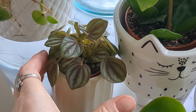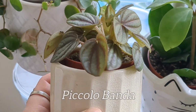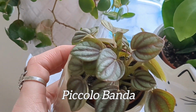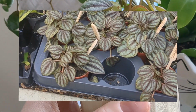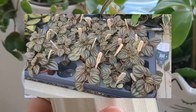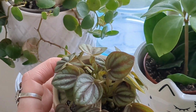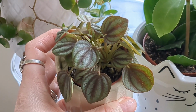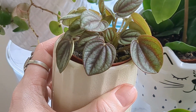Over here is a real little find. This is a piccolo banda. I really love it. I actually got two. There's one up in my bedroom as well. And this one is as it was, and the other one I instantly repotted into the same size pot, so I didn't disturb its roots. I just hoiked it out of the plastic pot and put it straight into a little terracotta one, the same size, kind of as an experiment to see how they do, because I know that they love terracotta.